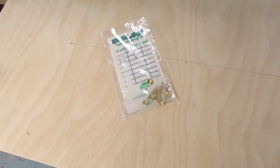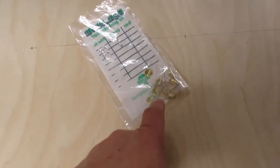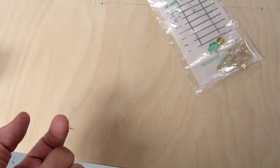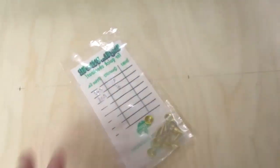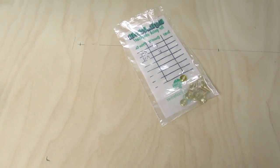I'm thinking at this point I will probably have to put those screws in from the front. If I put them in from the rear, then there's no way for me to attach it or detach it in order to get to the lag bolts that are going through here. So it has to be screwed in from the front, unless I did something clever with metal.